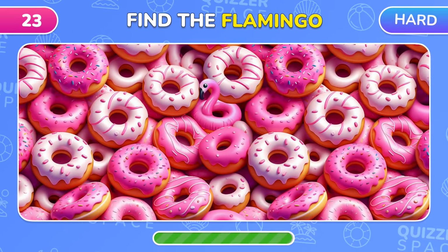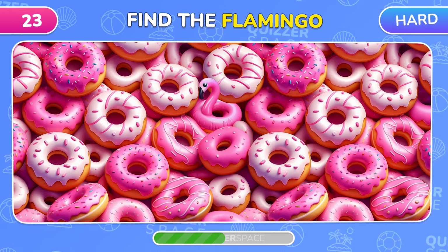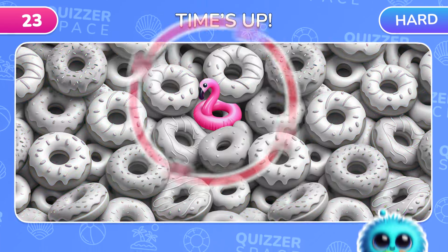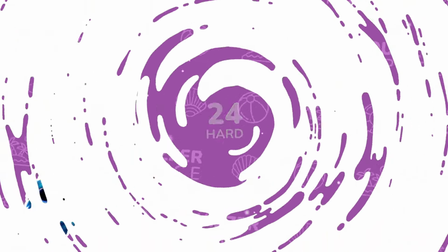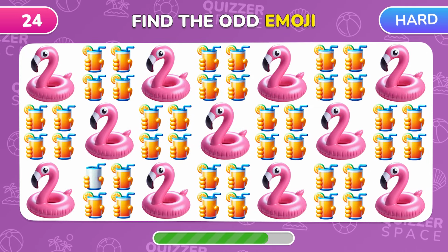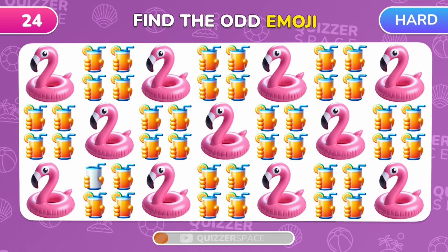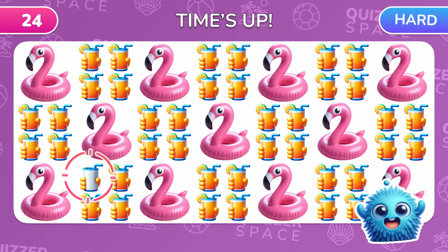Donut paradise! But there's a hidden flamingo here. Have you found it yet? Ta-da! There it is in the center. Time for cocktails. But first, find the odd emoji. Aha! This cocktail has already been drunk.